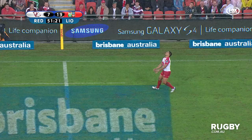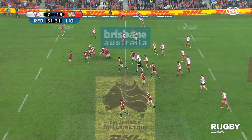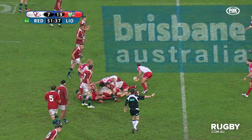Tapuahi waits. Cross to Quade Cooper. Shipley. Speed to Bird. The gap soon closed, taken by Richie Gray. Advantage coming up here for Queensland.